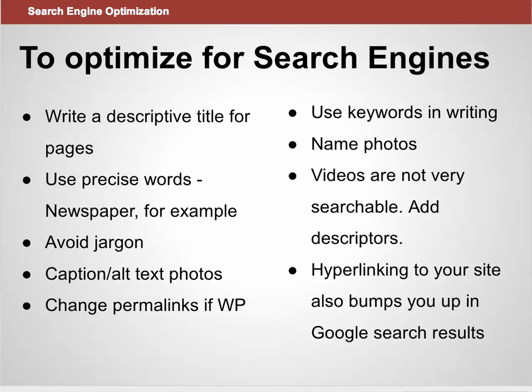So make sure you write a descriptive title for all of your pages. Make sure that you use precise words. So say newspaper. People probably don't go to Google and type in something like name of high school publication. They probably look for newspaper or yearbook. Avoid jargon. Make sure that you caption all of your photos and that you fill in the alt text, which, if you have WordPress, if you click on a photo to give it a caption, you'll see a space for the alt text. The alt text is what you're telling Google your picture is.